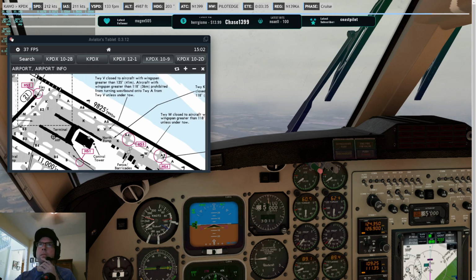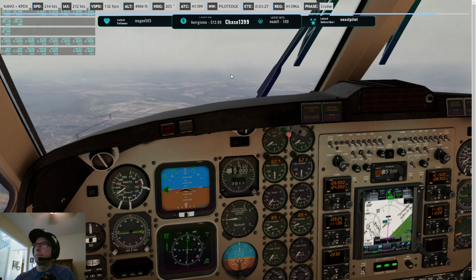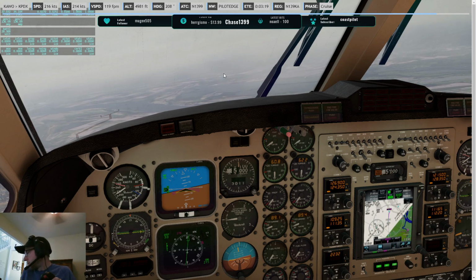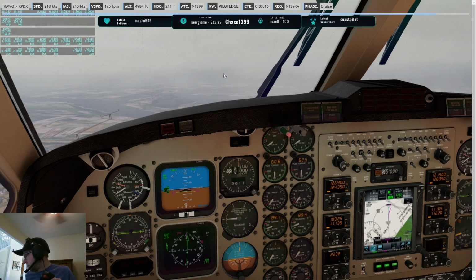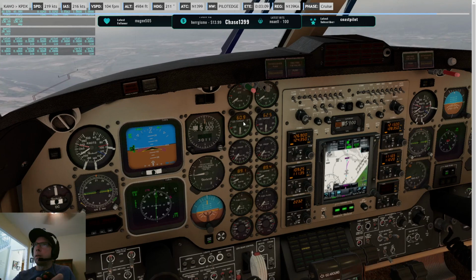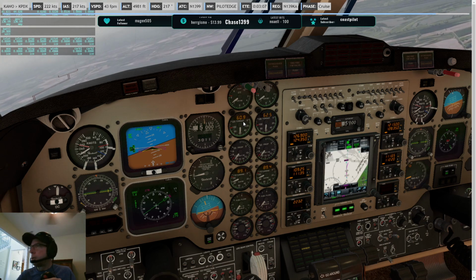King Air 1399, contact Portland approach 126.9. Portland approach 126.9, 1399. Portland approach, King Air 1399, Crater 2 at 5,000. King Air 1399, Portland approach, the Portland altimeter 3014. Fly heading 260 for vectors, RNAV Yankee, runway 10 left final approach course. Heading 260 for vectors RNAV Yankee 10 left and 3014, 1399. King Air 1399, descend and maintain 3000. Descend and maintain 3000, 1399.